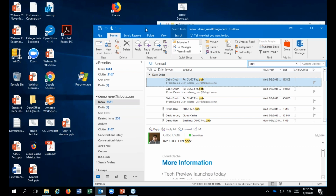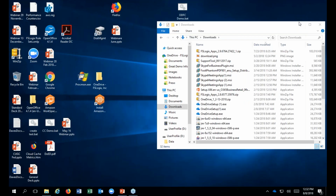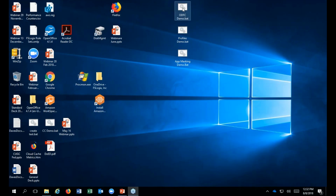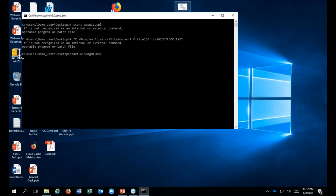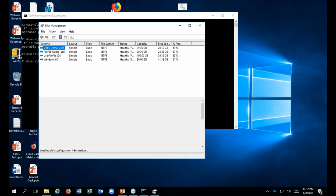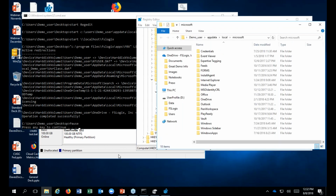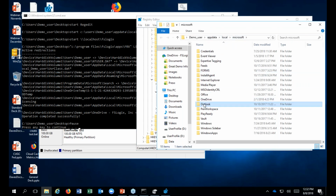So let's close some of this stuff. We're going to see if I can make Outlook freak out today, or excuse me, PowerPoint freak out today. So first thing we're going to do is talk about the underpinnings of what's going on with ODFC. I'm going to fire off this little script that's going to show us some stuff so that I can show you what the tech is behind the scenes. So the first piece of tech that we want to talk about is what is going on with the disk. Ultimately what we're doing is taking a folder, and you can see here I have AppData Local Microsoft, and we're taking this Outlook folder and shoving it into a VHD.